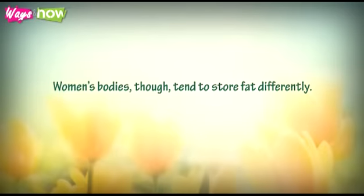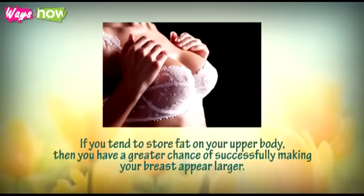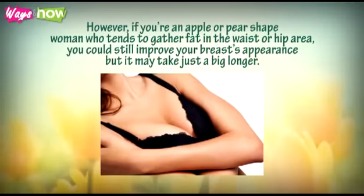Women's bodies, though, tend to store fat differently. Some women tend to store fat on their breasts, some on their upper arms, or waist, hips, or thigh areas. If you tend to store fat on your upper body, then you have a greater chance of successfully making your breasts appear larger. However, if you're an apple or pear-shaped woman who tends to gather fat in the waist or hip area, you could still improve your breast appearance, but it may take just a bit longer.